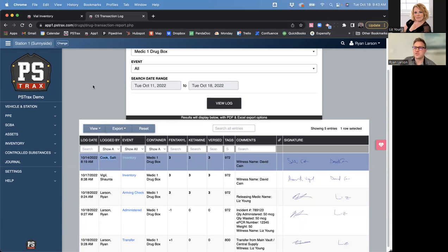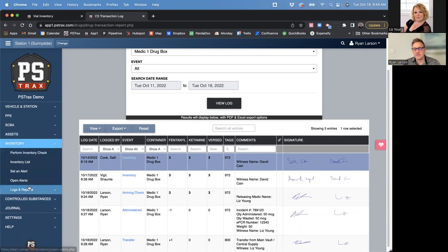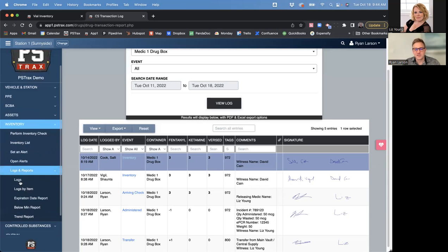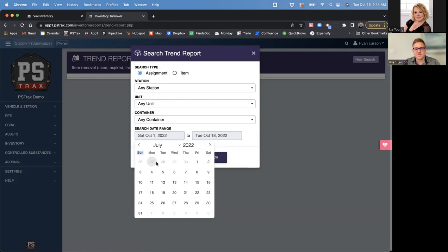On the trending side, on the controlled substances, we don't have a report for that quite yet that will show you how many vials have been used over each month, for example. But we do have that for our consumable supplies, which is in our inventory module. So for all of your EMS supplies and station supplies, I'll just show you really quick, we have a trend report, and I'll just go back a few months here.